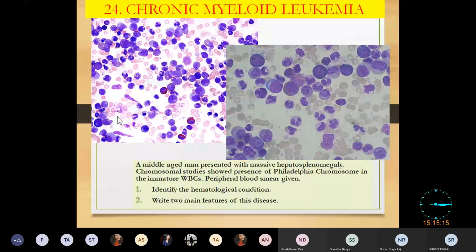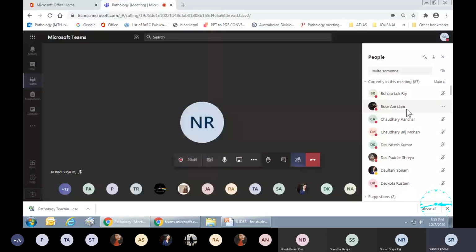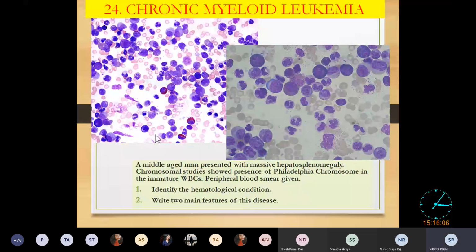Anyone? The diagnosis is written here. Are you listening? Sanne Kurmi? Yes, sir. Okay. What do you think this is? The diagnosis is written here. Can you read it out? What is this?